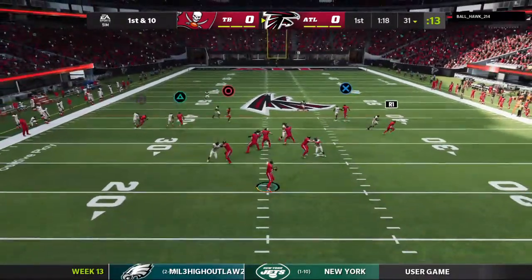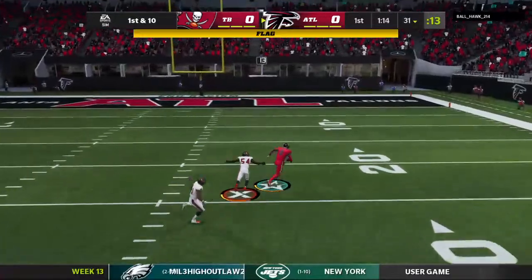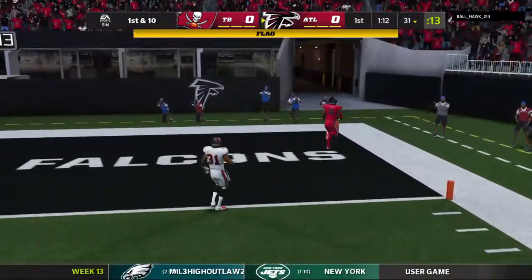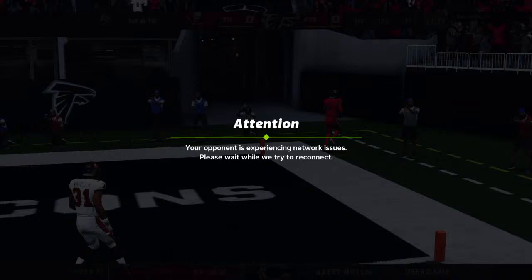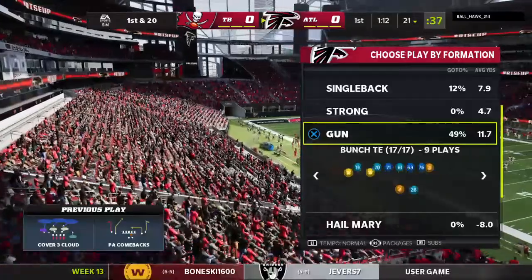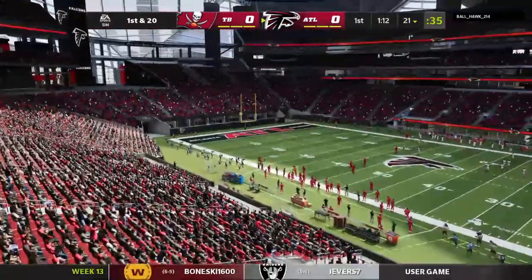Here's Ryan. He's going to float this over the middle, deep. It's caught inside the 25. And he'll take this into the end zone. Now, you have a flag down. So let's see what this is about. Brutal. So take away the long touchdown. It's a cruel game sometimes, partner.